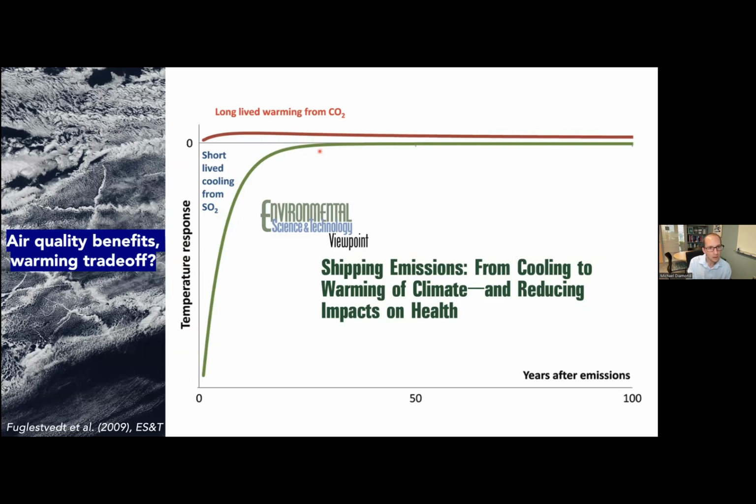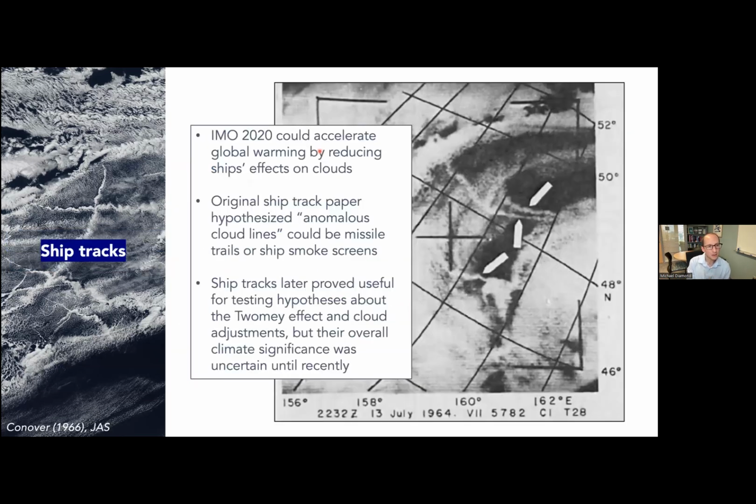And why is that? It has to do with how ships affect clouds. So essentially the conundrum is this IMO 2020 regulation, despite having these amazing air quality benefits, could potentially be accelerating global warming by reducing ships' effects on clouds.